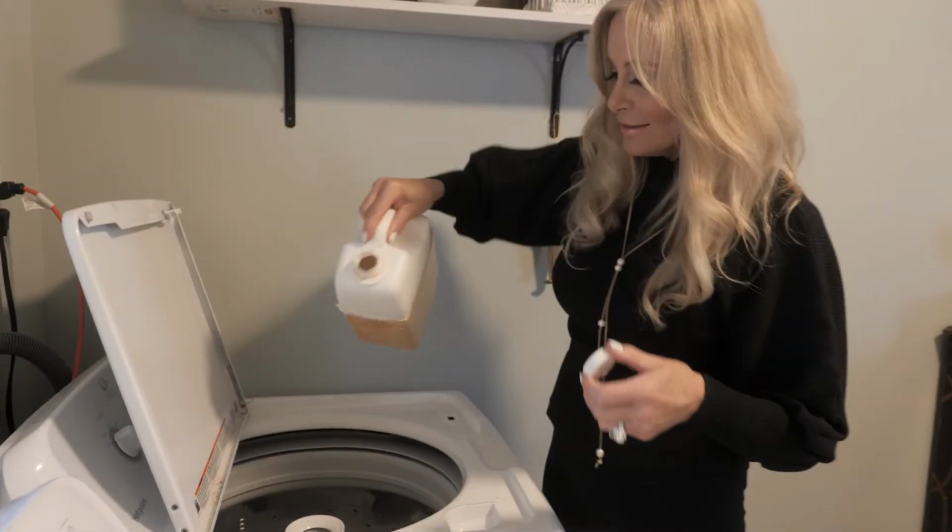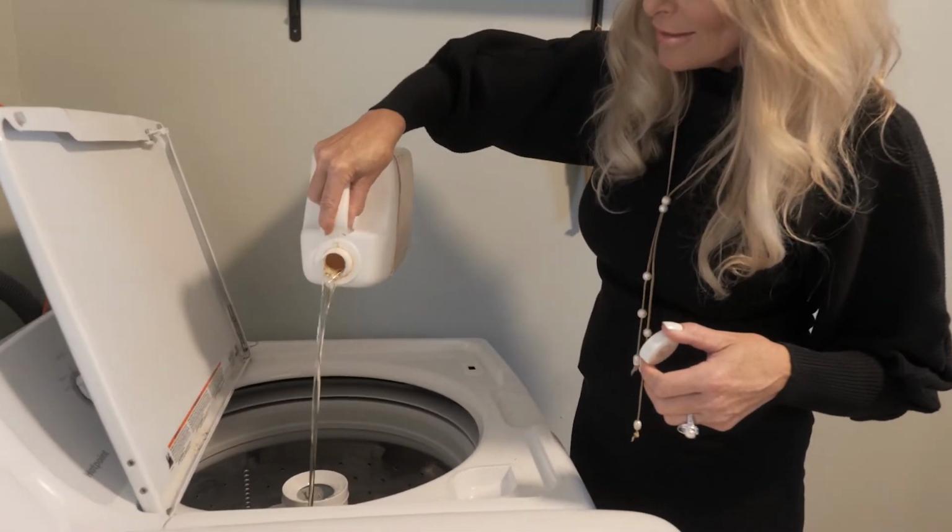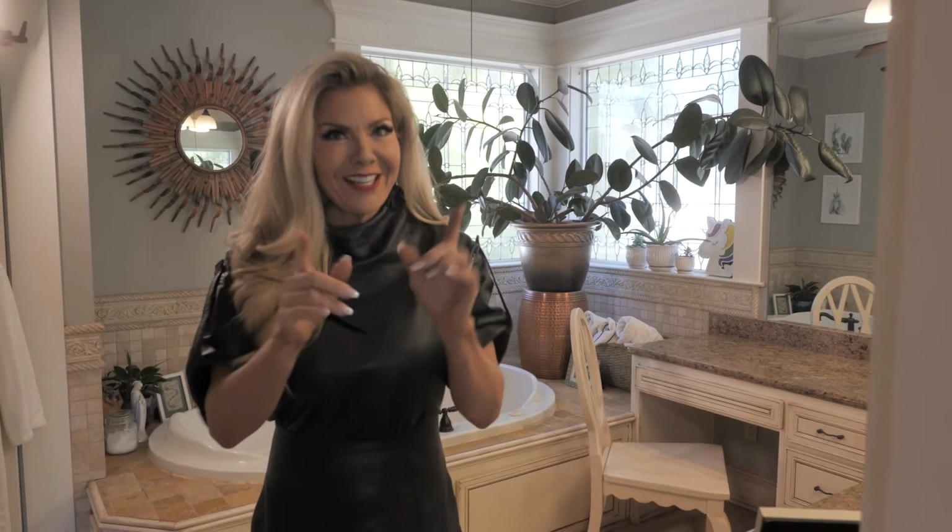And finally on Ms Congeniality, the smell good secret no one has told you. Lastly, we're going to look at the very product that's going to have you smelling amazing without even trying. Check this out. Oh, yes, the washing detergent.